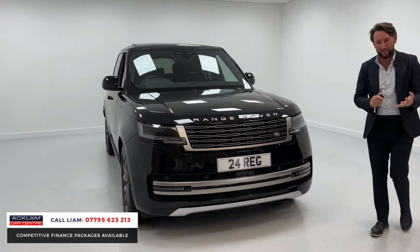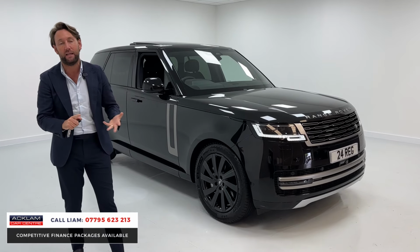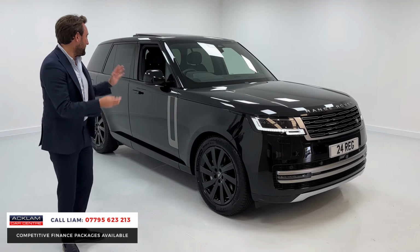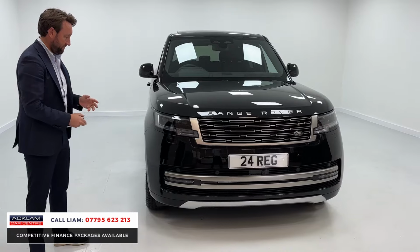It's got some lovely extras as well. Upgraded 21-inch wheels, sliding sunroof, clear sight camera. The all-new Range Rover gives you huge spec anyway. You get things like heated steering wheel, adaptive cruise control, soft closed doors. But I've never had a new Range Rover at that price point. 3 years Land Rover warranty, 3 years Land Rover assist.